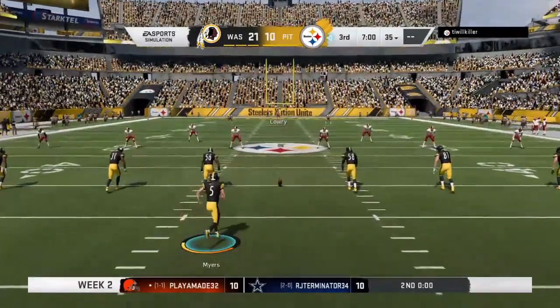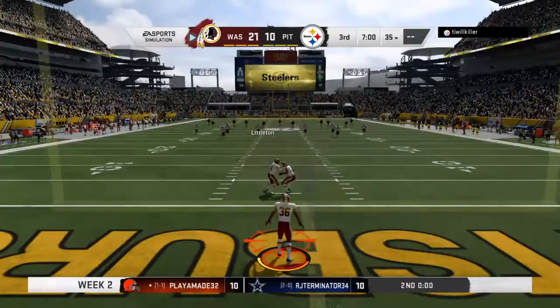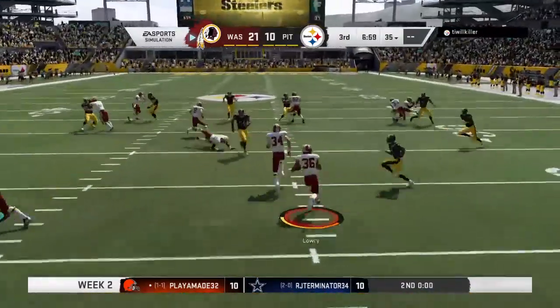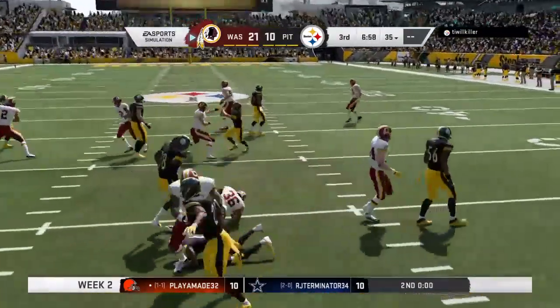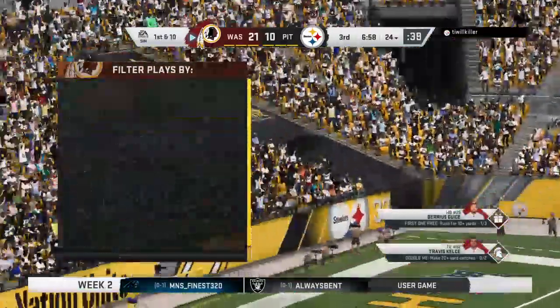The Redskins in a good spot. They've got the lead. They will get the football as the second half gets underway. That's fielded in the end zone. And he'll be brought down at the 23, make it the 24-yard line.